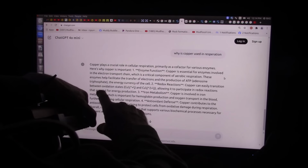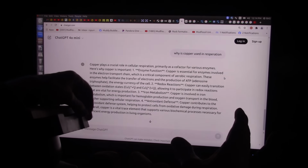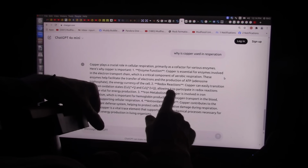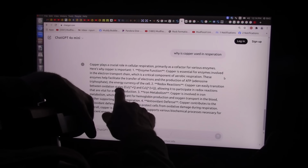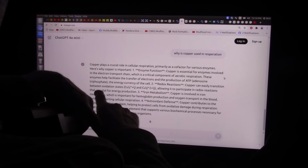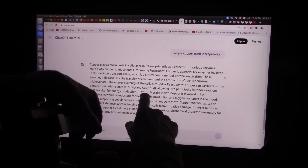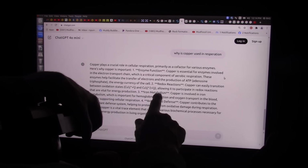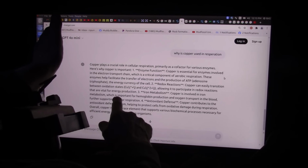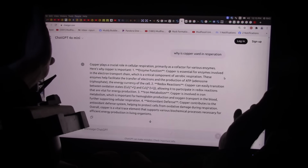Copper can easily transition between oxidation states. That's what you need. I thought it was strictly the iron, but the iron apparently works, well, here it is right here. Copper easily transitions between the oxidation states, allowing it to participate in the redox reactions that are vital for energy production, which is the enzyme part of it. Now we go to iron metabolism. Copper is involved in iron metabolism, which is important for hemoglobin production and oxygen transport in the blood. There it is right there.